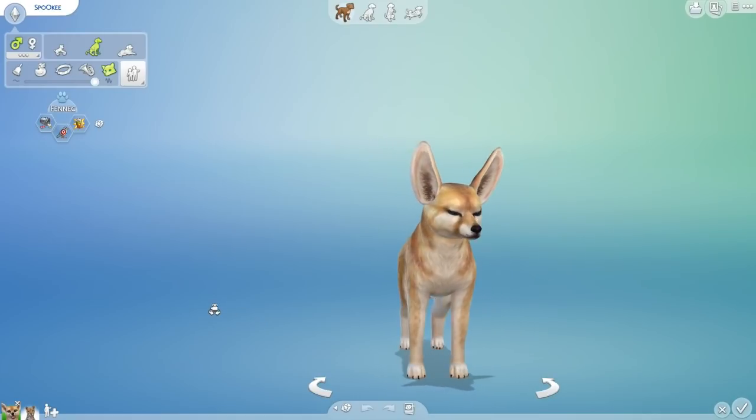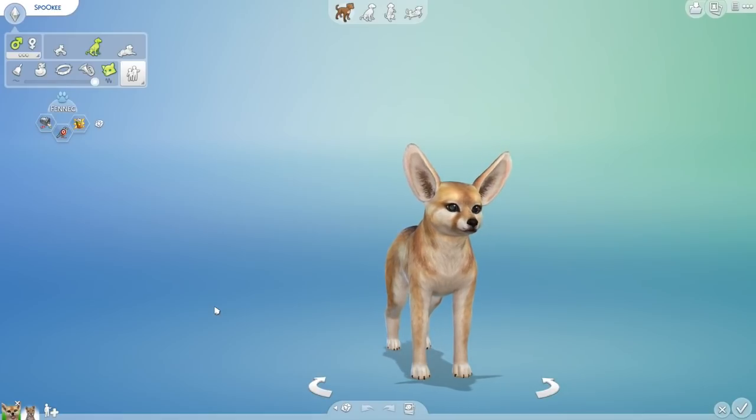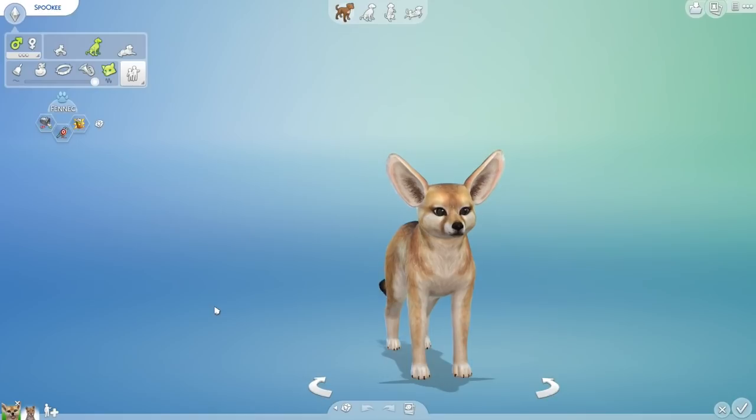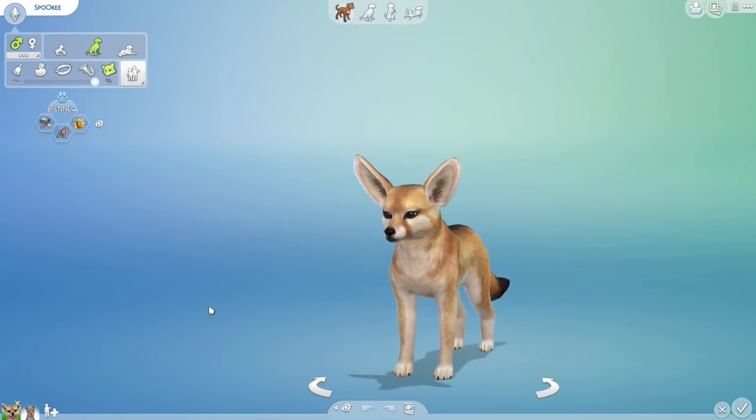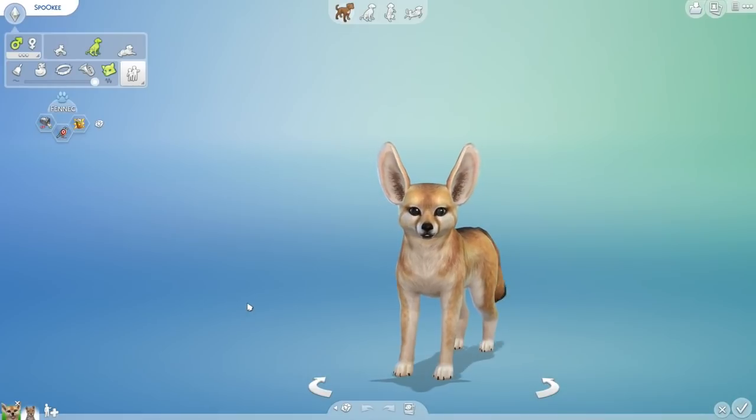And there's also Fennec Foxes in the newest Wildcraft update, which I know is very popular with many of you guys, and I had to go ahead and check out after my beloved nieceling called me up and was like, Auntie, there's a new Wildcraft update, and it has Fennec Foxes.